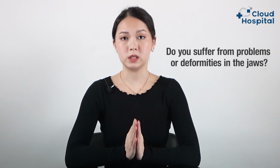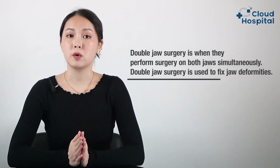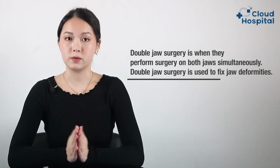Hello everyone, today we are going to talk about double jaw surgery. Do you suffer from problems or deformities in the jaws? Often, oral surgeons perform surgery on one jaw at a time. Double jaw surgery is when they perform surgery on both jaws simultaneously. Double jaw surgery is used to fix jaw deformities.